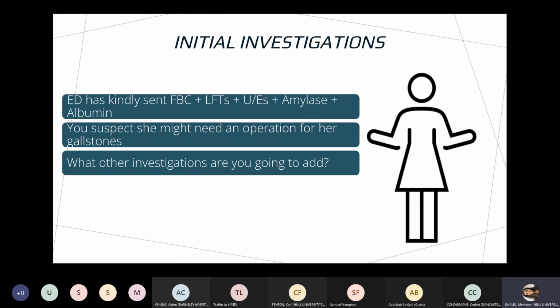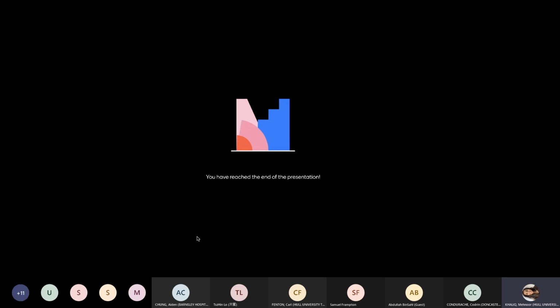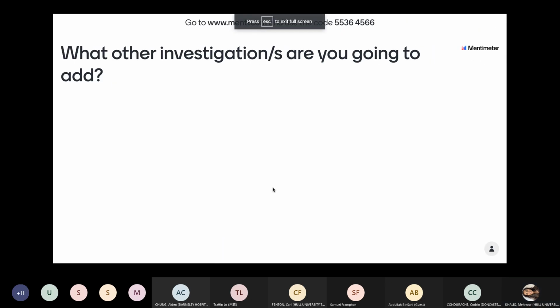ED have sent an FBC, LFTs, UNE, amylase, and albumin. You think that she might need to go to theatre for her gallstones. So what else do we think that we need if we're going to send a patient for surgery? Going back to Mentimeter, the code is here.